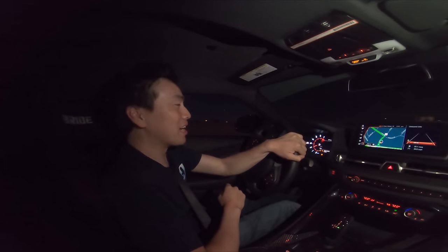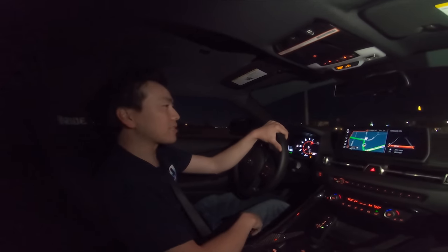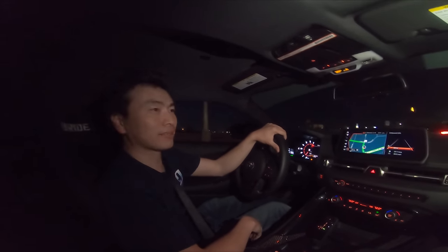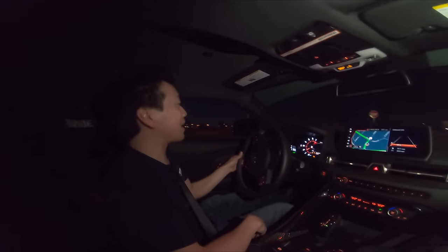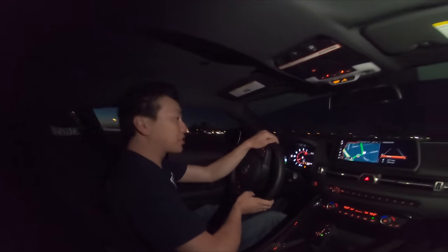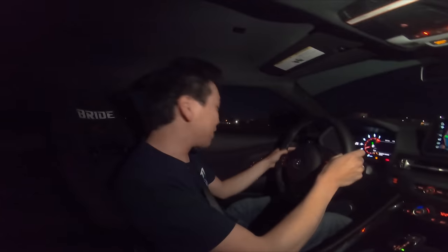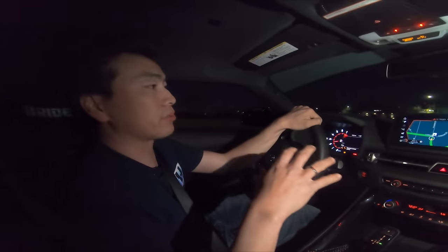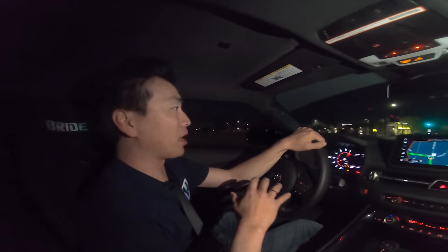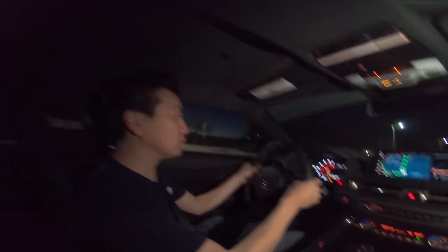I'm actually surprised. I've driven so many crazy cars. This is as crazy as a street car should be, I feel like. It's still usable. It still has enough traction. So it's running Yokohama Advan AO52s on here, and this is pretty much the tire setup that they would actually run for time attack. All right, another pull. Second gear.